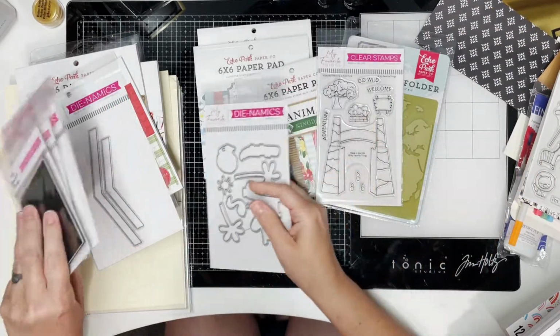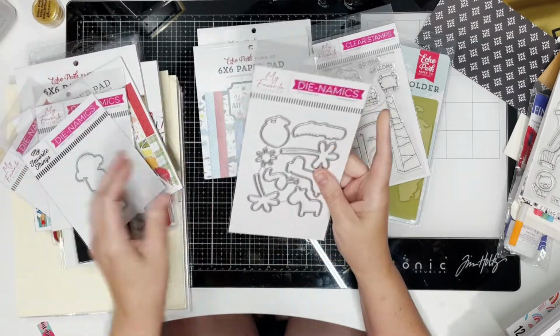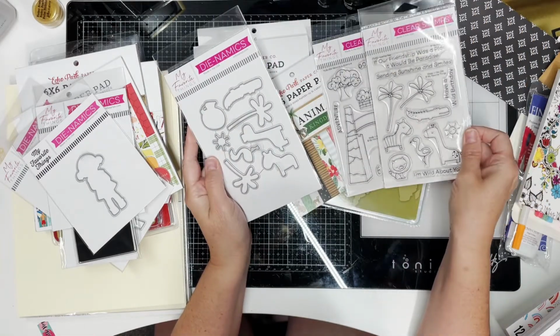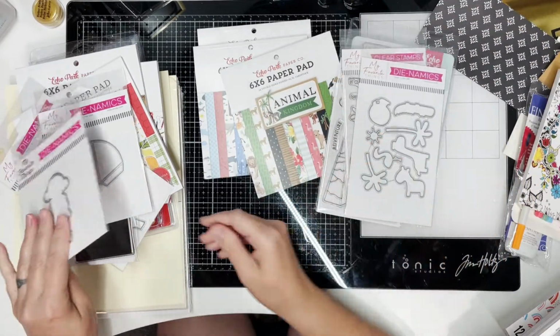And then I don't really have any wild animals, so I got, oh, there it is, the die cuts and the stamps for Paradise Pals. So I thought that would be great with the Wild Kingdom, and then the animal paper, and then even the embossing folder.